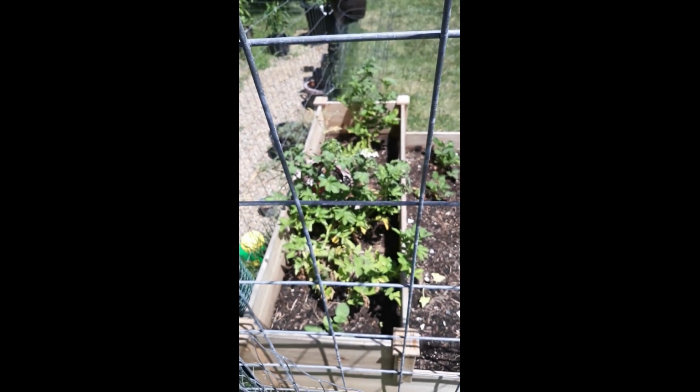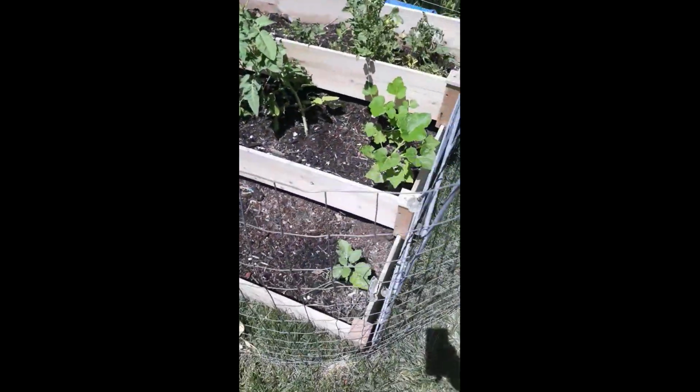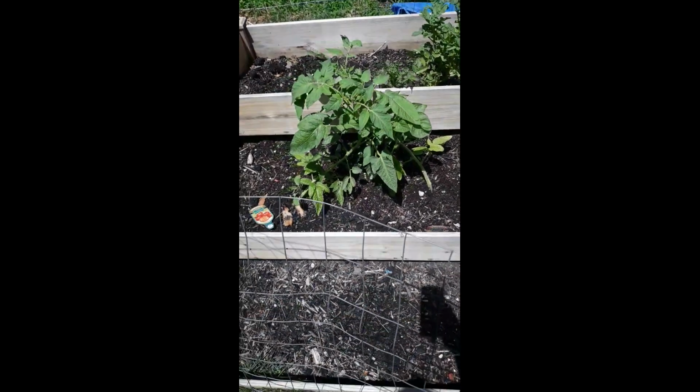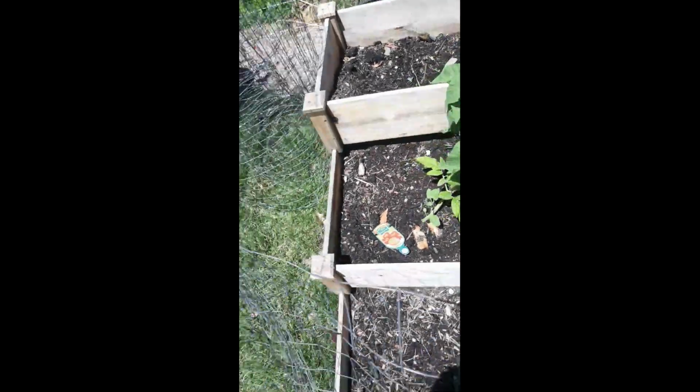These are my potato plants. They are just insane. Oh look, my little, I think these are called ace of spades. They're starting to grow too. Nice. Some heirloom maters that have decided to intertwine. I think these are brandywine.